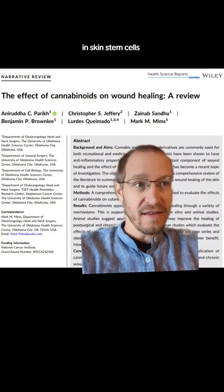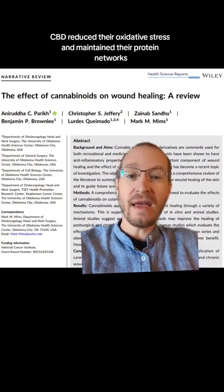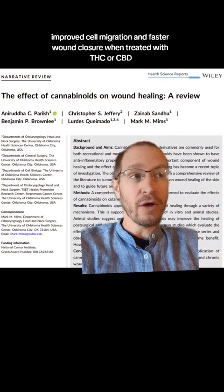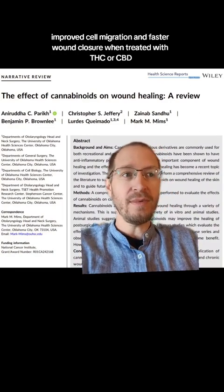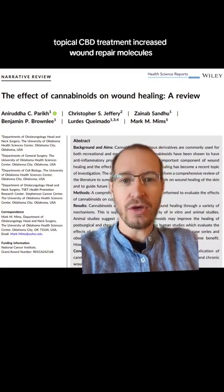In skin stem cells, keratinocytes insulted by hydrogen peroxide, CBD reduced their oxidative stress and maintained their protein networks. Also, skin cells involved in the wound closure saw improved cell migration and faster wound closure when treated with THC or CBD. And finally, in the skin of mice, topical CBD treatment increased wound repair molecules.